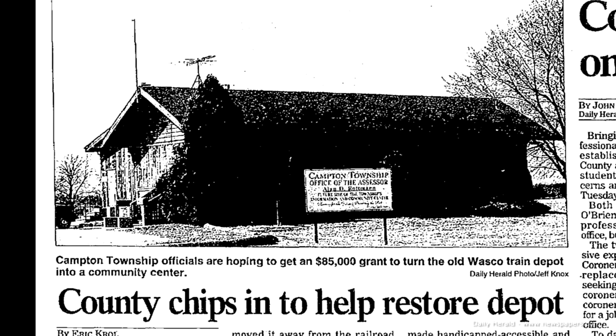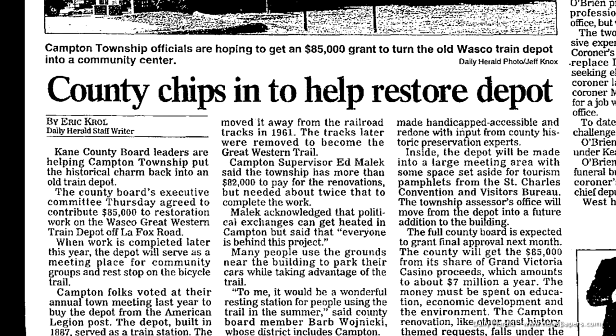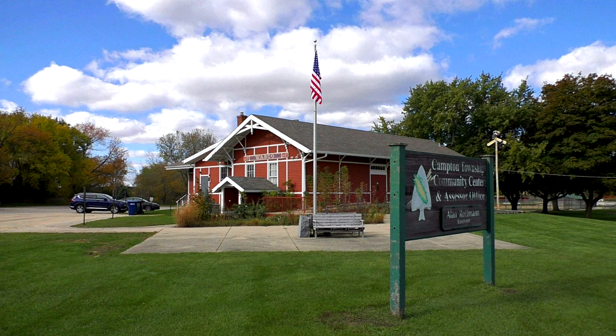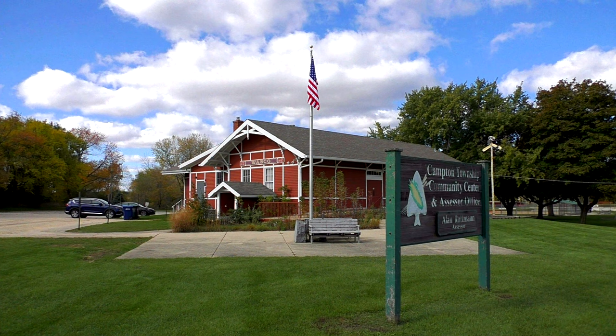In 1999, the structure began its third life, having been sold to the Campton Township government, and it became the Campton Township Community Center. Through these transitions and renovations, the original station was enlarged and enhanced, but you can still see the original Wasco station embedded as the north portion of the community center.